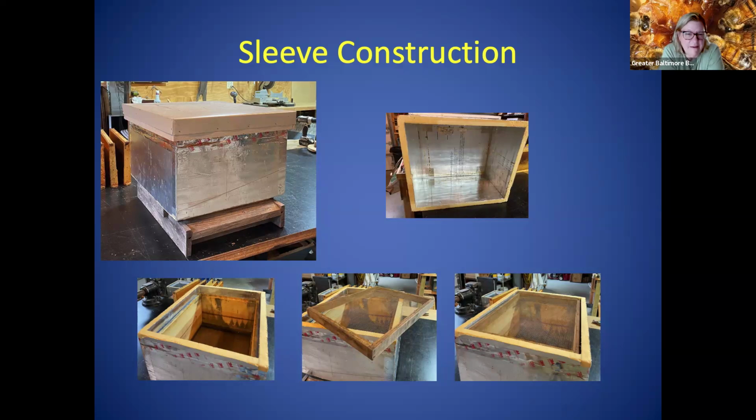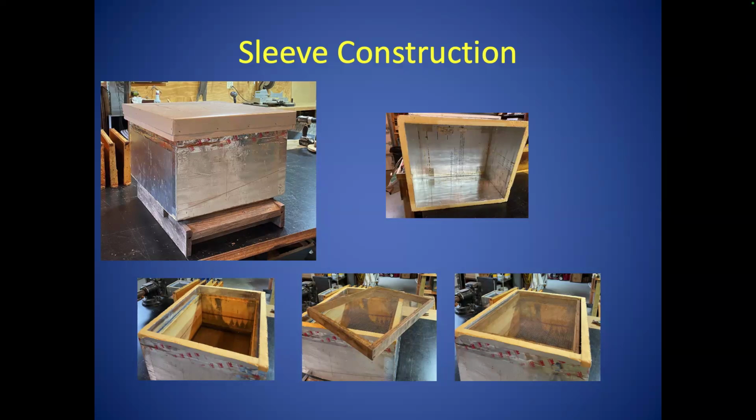Right, okay. So I guess you keep your screen there on the top as well, so that they're not chewing up the insulation on the top? Yeah, that's a problem with those little devils. They'll chew it up. So you can paint it with latex paint if you wanted to, and that'll keep them from chewing it.